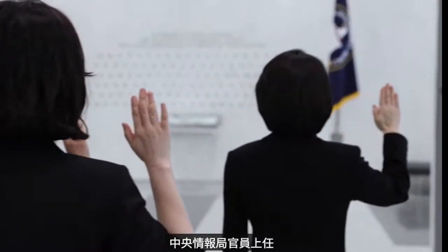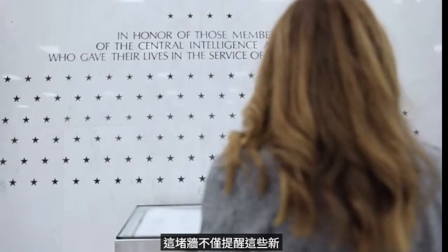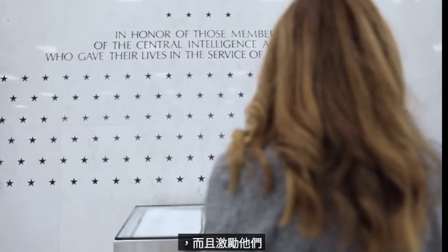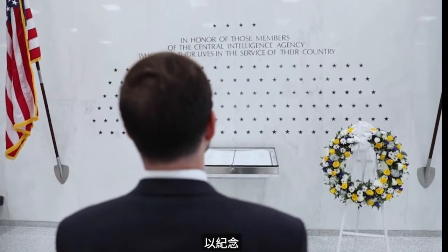CIA officers are administered the oath of office in front of the memorial wall on their first day. The wall not only reminds these new officers of the inherent risks of our work, but it inspires them to continue to carry CIA's mission forward in honor of those who came before them.